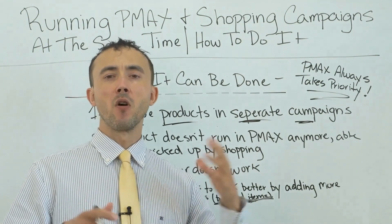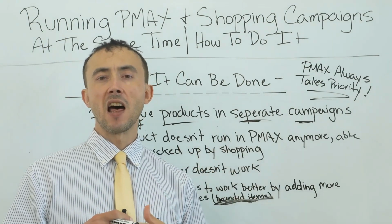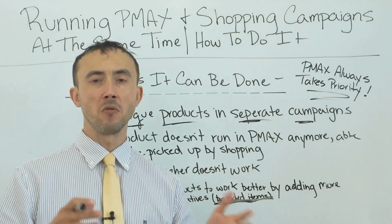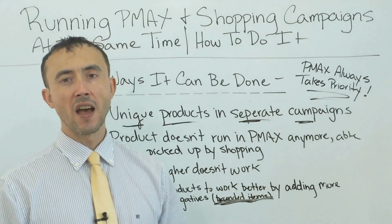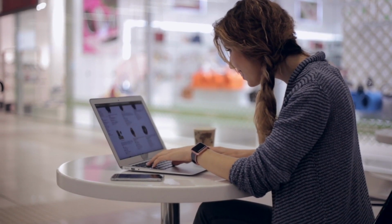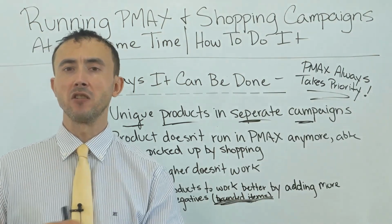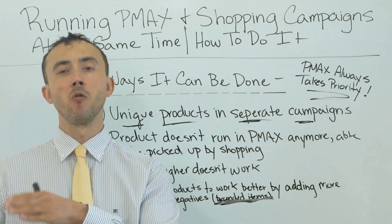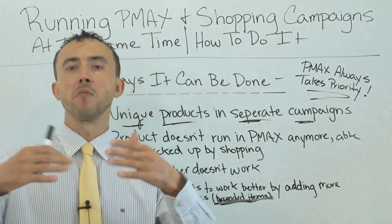When really, they have their own way of deciding what runs. And a lot of times, if you want to get an item pushed when they're not pushing it, is to separate it out into its own campaign. Well, with that said, we actually ran a standard shopping campaign just to do exactly what I mentioned, running a ton of negative keywords so that the items that wouldn't run would start to get run, and only though for the searches that are make and model specific.